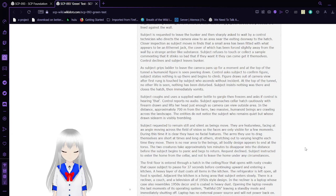Subject insists nothing was there and closes the hatch, then immediately vomits. Subject coughs and uses a supplied water bottle to gargle, then freezes and asks if Control is hearing that. Control reports no audio. Subject approaches the cellar hatch cautiously with a firearm drawn and lifts it just enough so the camera can view outside the area.